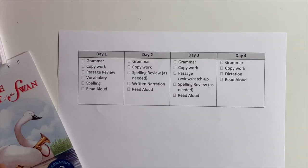This is where we do our written narration, and this is where our other books come in. Now, you could find any book that you wanted about a swan if you wanted to. You could read it to them. This is something that I want my daughter to do on her own. I want her to read the book on her own and then write about it so I can see how she's taking it in. She chose the next book. She wants to read The Wild Swan. This has been intriguing her all week long. This is the one that she's going to read this week.